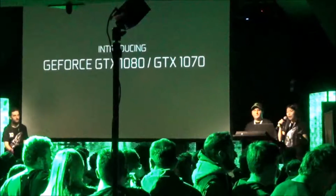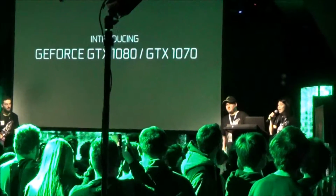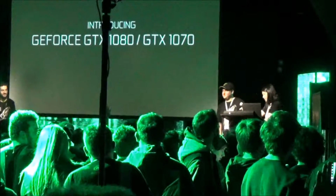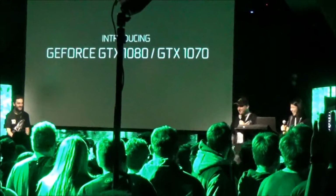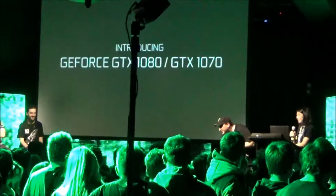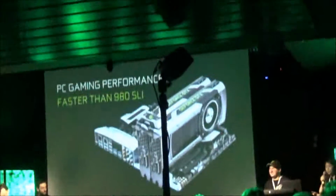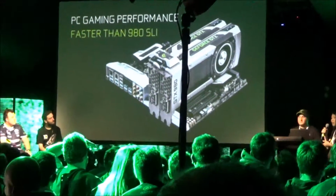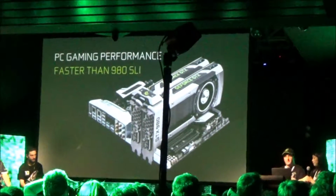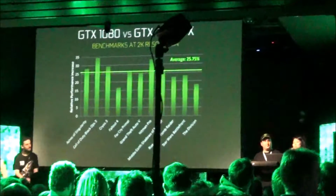Here's a question for the crowd: who can tell me the performance difference between a GeForce GTX 1080 and a Timex? Oh wow, what did you win? What is it? Cool. Alright, so basically he gave the answer that I was looking for. GTX 1080 in PC gaming is faster than two 980s in SLI. And faster than Timex.